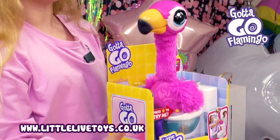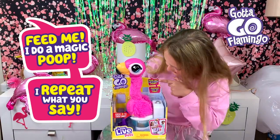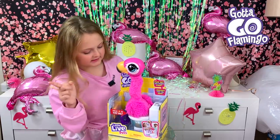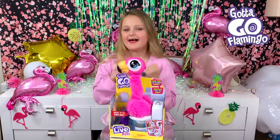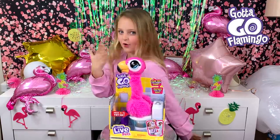Hi guys, today we'll be opening Sherbet the Gotta Go Flamingo by Little Live Pets, and she's super cool because she has magic poop and she repeats what you say, and the funniest part is she sings this. Oh, gotta go, uh-oh, gotta go.